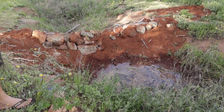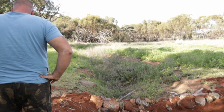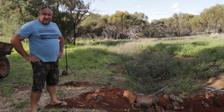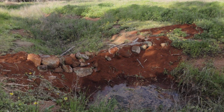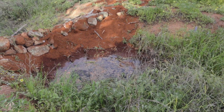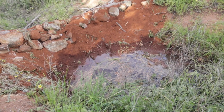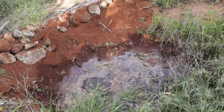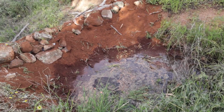Here we are, day one. Kangaroo Creek, Leaky weir. 24 hours later. Water has cleared up a bit. Not quite so disturbed with silt and stuff from where we were working yesterday.